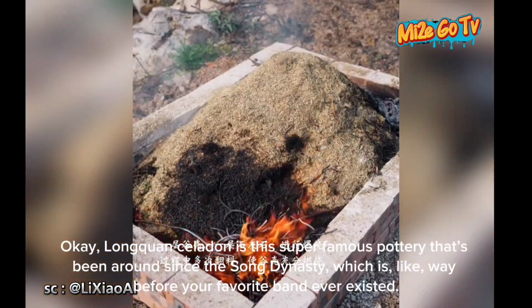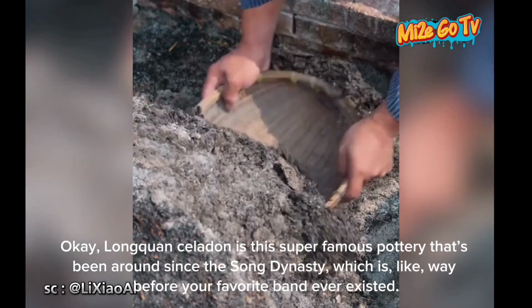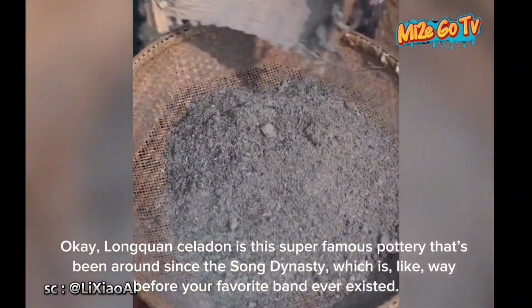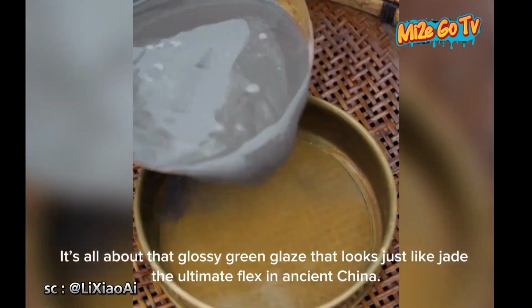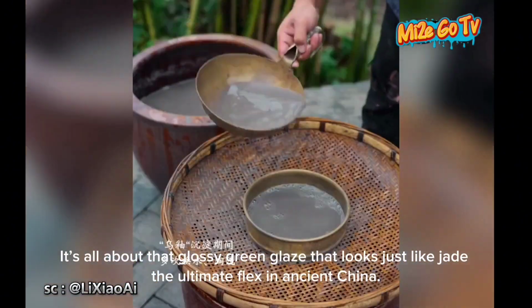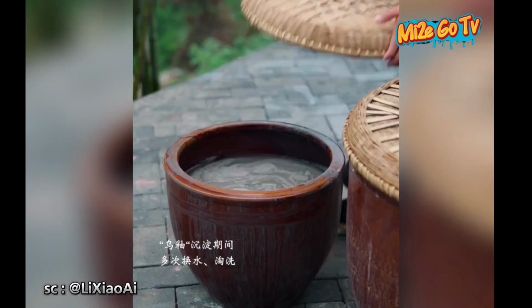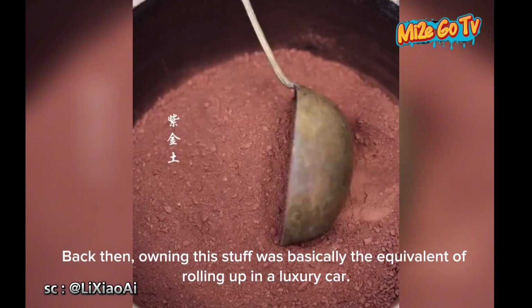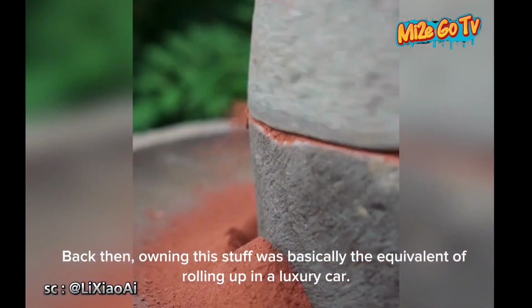Okay, Longquan Celadon is this super famous pottery that's been around since the Song Dynasty, which is, like, way before your favorite band ever existed. It's all about that glossy green glaze that looks just like jade, the ultimate flex in ancient China. Back then, owning this stuff was basically the equivalent of rolling up in a luxury car.